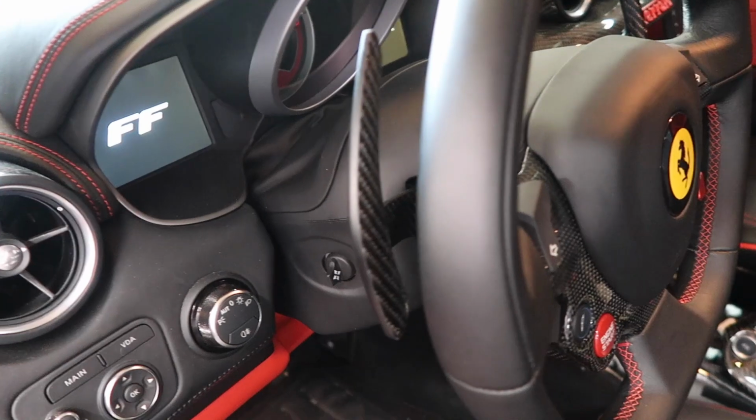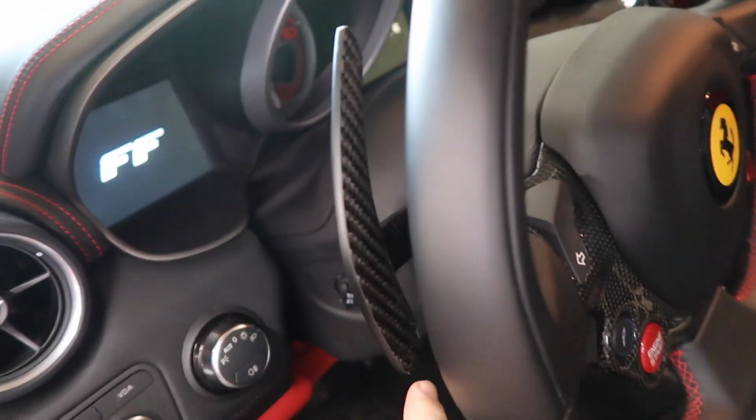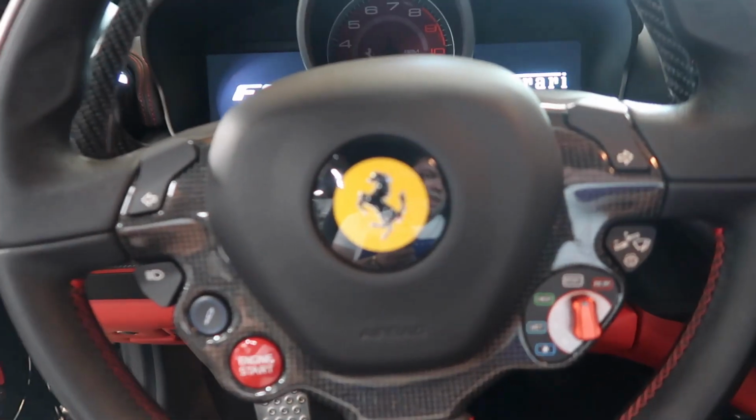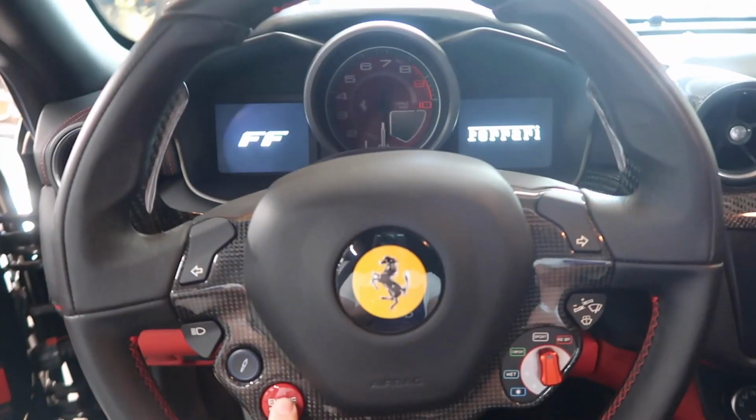Apparently, this is the loudest car you guys have here? That one today is the loudest. We're gonna start it up and see what this thing sounds like. Got a full carbon fiber custom interior that these guys did. The paddles look awesome. Check out all of that. Apparently, if I put it in sport mode, it's gonna start up in a louder mode. Here's the engine start button.